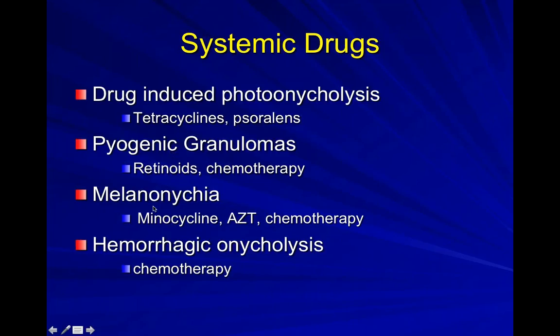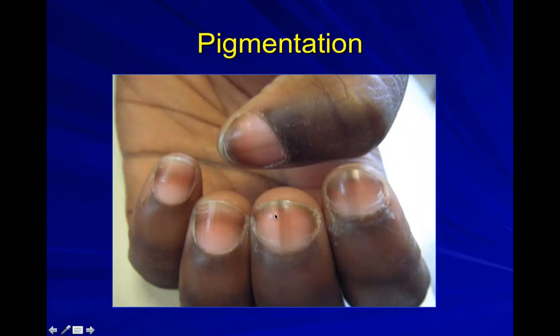Melanonychia or pigmentation of the nail can be caused by these medications, minocycline, AZT, which was one of the medications used for early HIV. We saw a lot of pigmentation. And hemorrhagic onycholysis you see when you have patients that are on chemotherapy for a long time. So here's pigmentation in a skin of color. You can think it's just an ethnic hyperproduction of pigment. Or in this particular case, you can see the pigment is horizontal as well as longitudinal. This was due to minocycline.